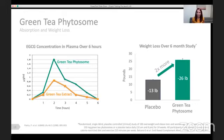The green line is the green tea phytosome, and the orange line is regular green tea extract. The study showed that absorption of a key catechin called EGCG is improved in that phytosome format, which is the green tea extract plus that sunflower lecithin. And that can lead to benefits.